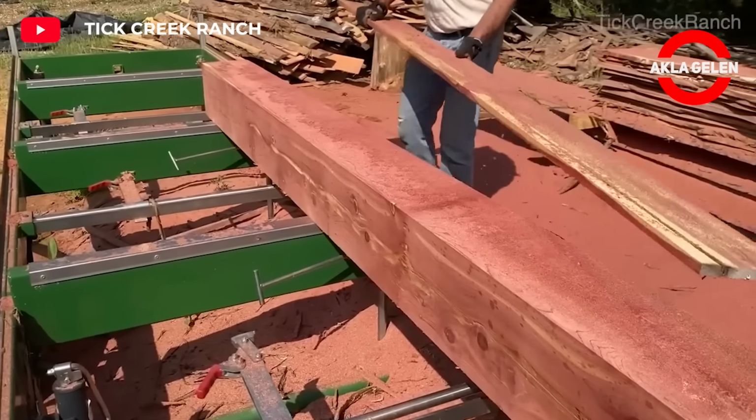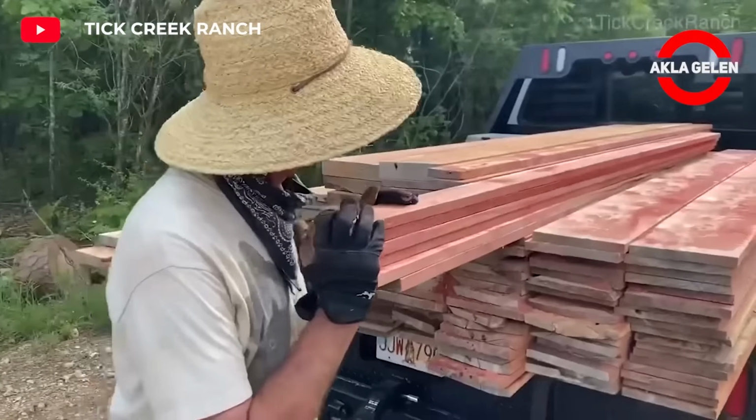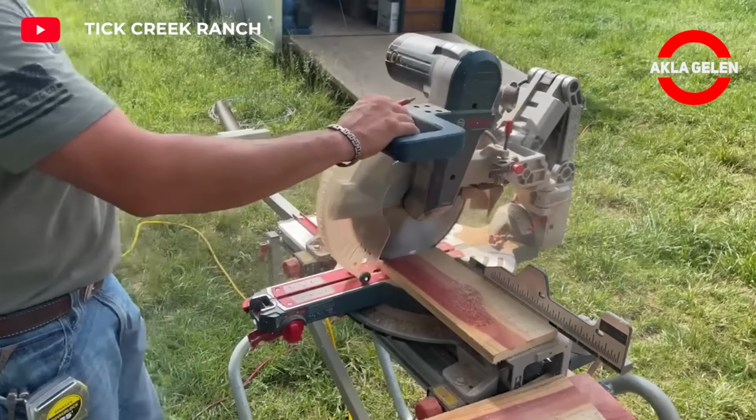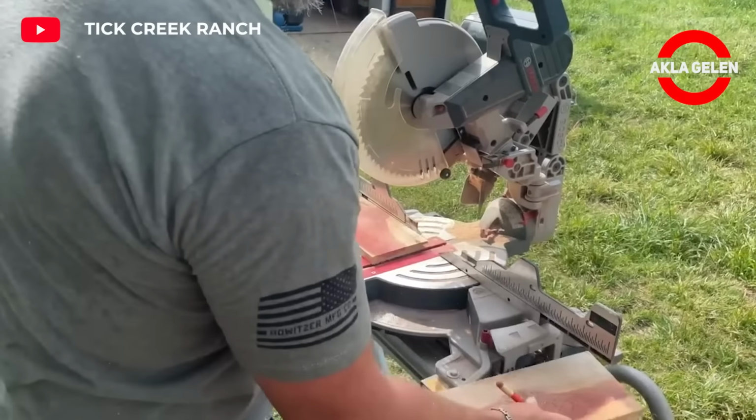If you are considering building an underground storm shelter out of wood, use high-quality, engineered wood. Choose wood that is resistant to rot, insect infestation, and fungus.